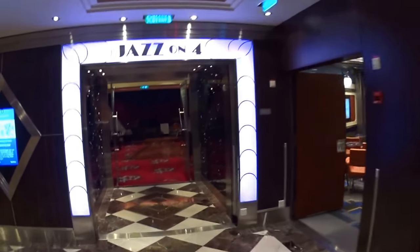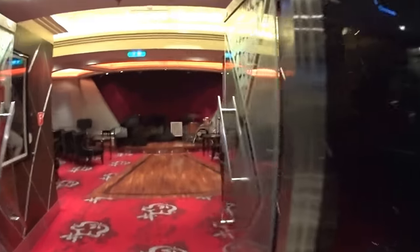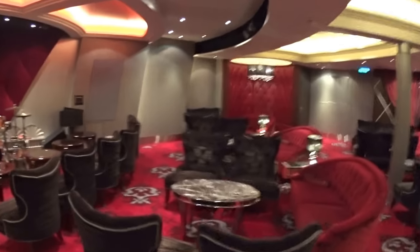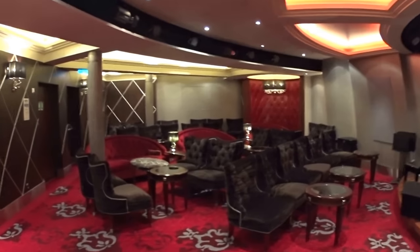Alright, so this is Jazz on 4, which is obviously the jazz lounge on board. Nice velour seating. Kind of a smaller, intimate lounge. It's kind of warm in here now, actually, so I imagine it will get pretty hot once it starts filling up.